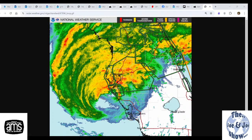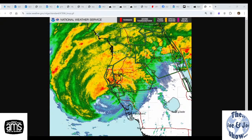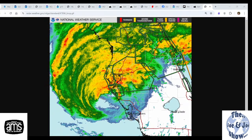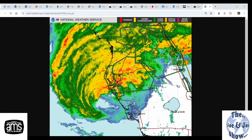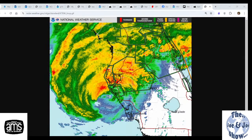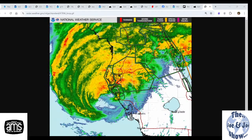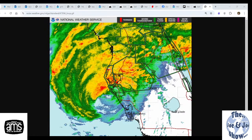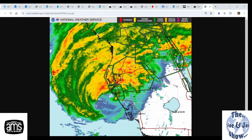Surely you jest. I'm going to bring the radar back up, and Bill, I know you're looking at some of the observations. What are your impressions of this at the moment? All right. Well, a lot of the observations I see, at least from the Tampa area, have winds out of the north and northeast. So it looks like they may dodge a bullet as far as storm surge is concerned with the wind out of that direction.